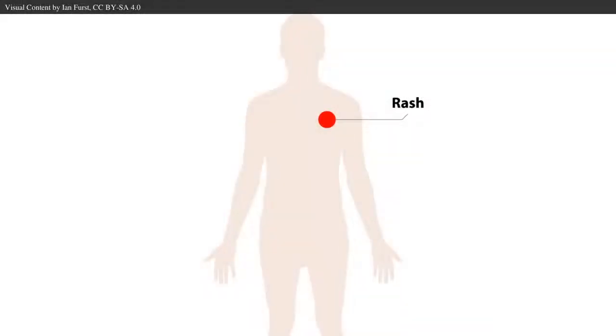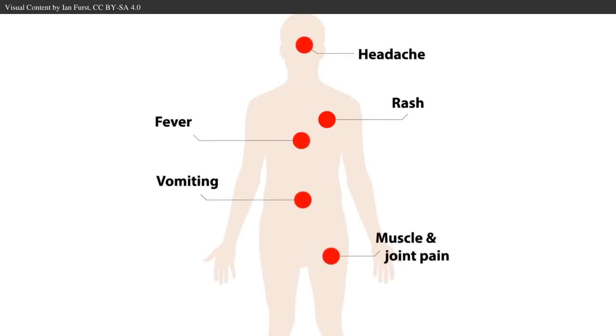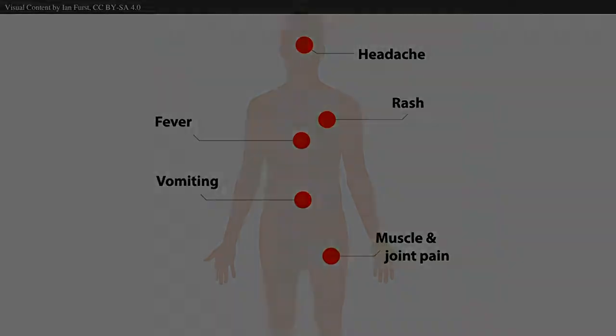There are some other, less specific symptoms that dengue fever causes, including a high fever, headaches, vomiting, and intense muscle and joint pains. In fact, the joint pain is so pronounced with dengue that its alternative name is breakbone fever.